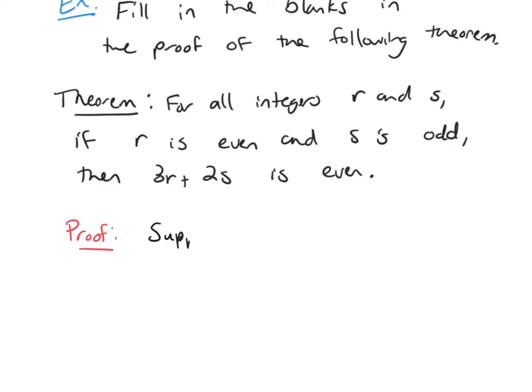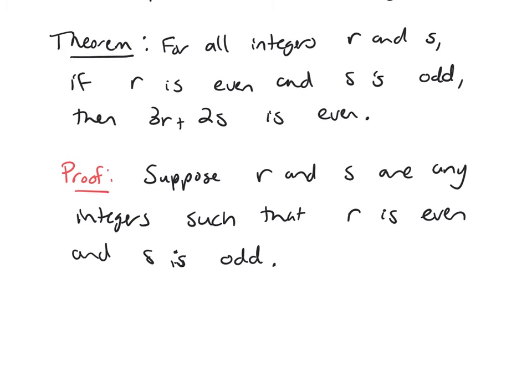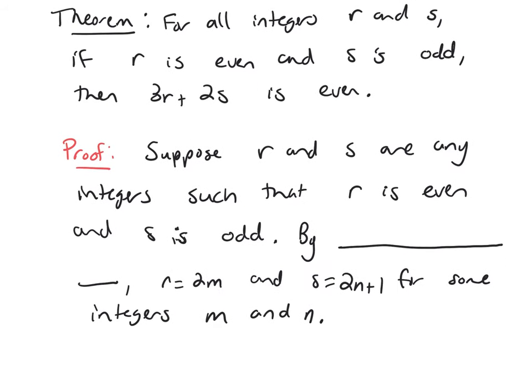So the proof is going to start out, suppose r and s are any integers such that r is even and s is odd. Okay, and then it's going to say by blank, r equals 2m and s equals 2n plus 1 for some integers m and n. So let's go ahead and look and see if we can fill in this blank.